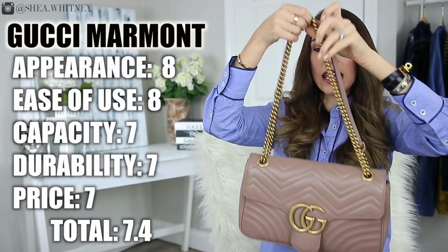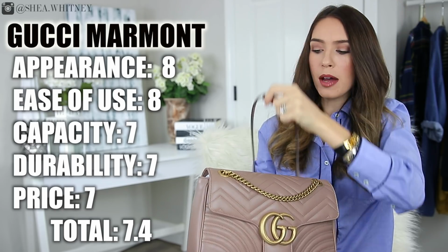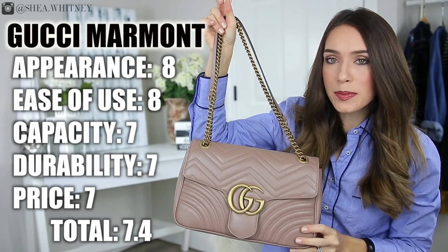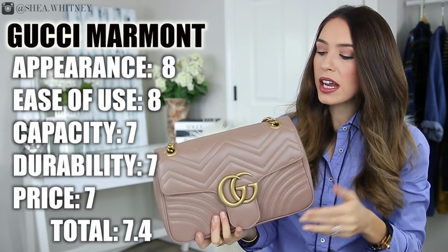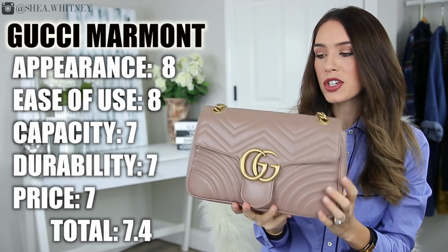And I love how this strap is just so easy to kind of change out. You can wear it like this. You can put it, you know, crossbody. I wear it crossbody actually a lot more than I thought I would, but it holds so much more than a normal crossbody would. The leather is very, very smooth. I don't see any scratches on it whatsoever.